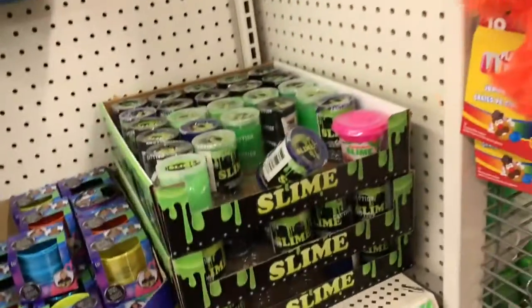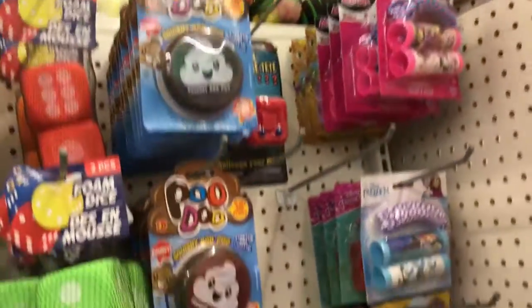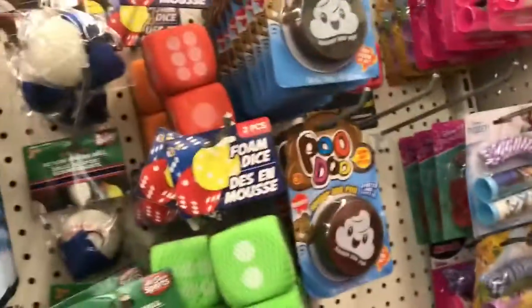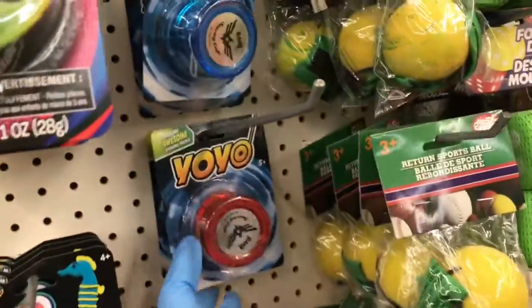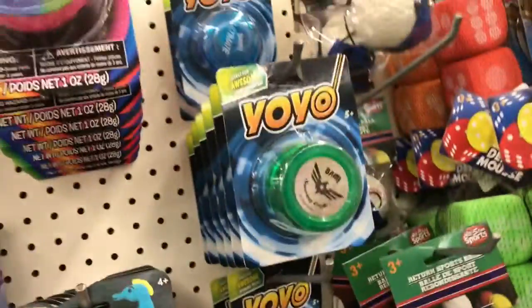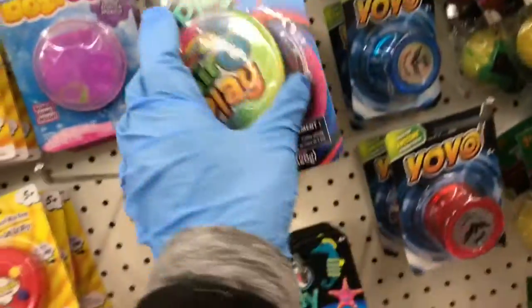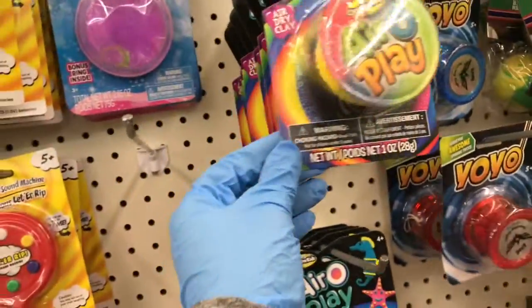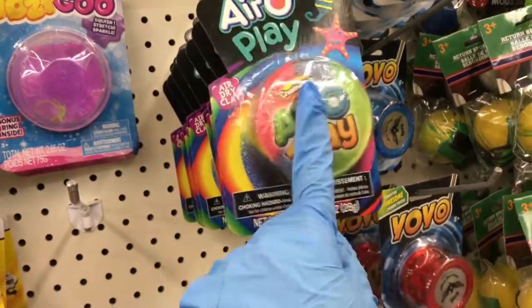So over here you have the slime, and then you have the jump rope right here. Then you have the poodoo right here. Here are the dice, and those come in colors. And the sports ball. Here you have the yo-yos. These are so much fun. And you have this air play. I don't know if I noticed this before, but here that is. Air dry clay. Maybe they did have that.